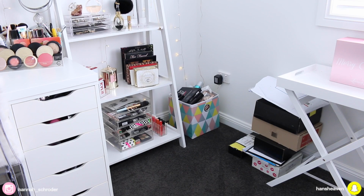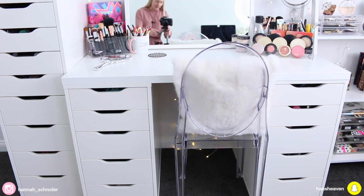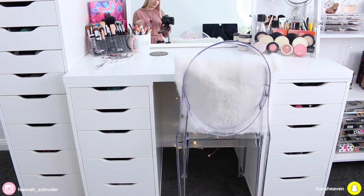So in the corner, I have this little bag which has a bunch of new products that I either need to haul or take pictures of, or that I want to talk about. And I've got a bunch of my recent deliveries just still sitting in the boxes in the corner there as well. And then also, just so you guys know, my other Alex drawers, I don't actually have any makeup in them, which is why I didn't show you anything in there. There's just technology stuff. So I've got like chargers and camera related equipment in that set of drawers.